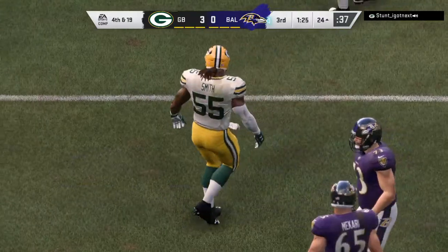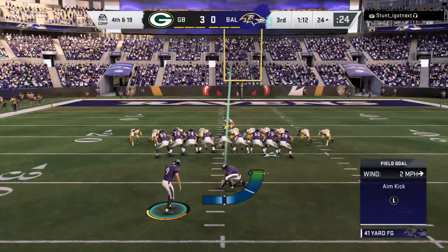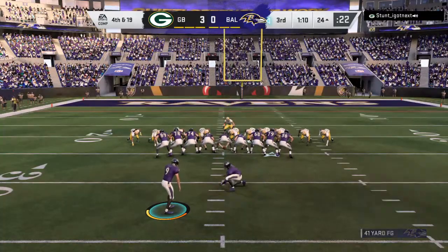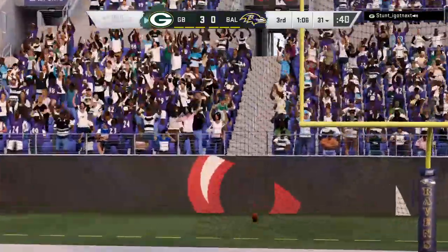Za'Darius Smith picks up his 2nd sack of the afternoon. The amount of sacks that they've absorbed in this game is absolutely extraordinary. This offensive line flat out cannot handle this pass rush. It's been demonstrated time and time again.